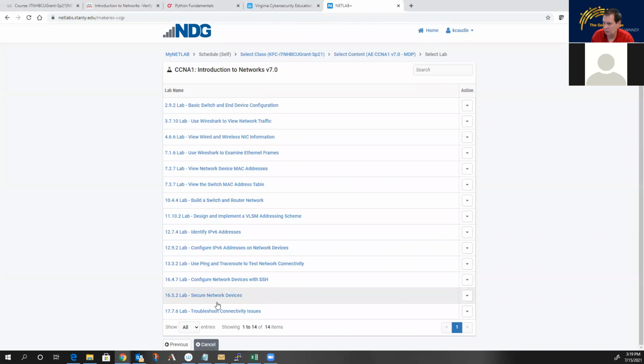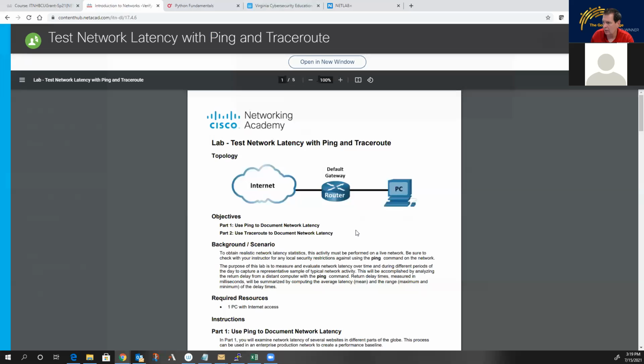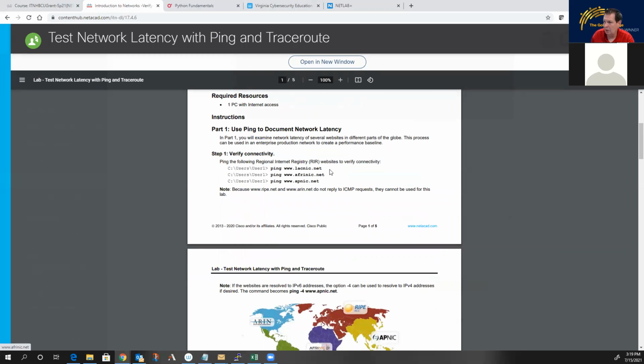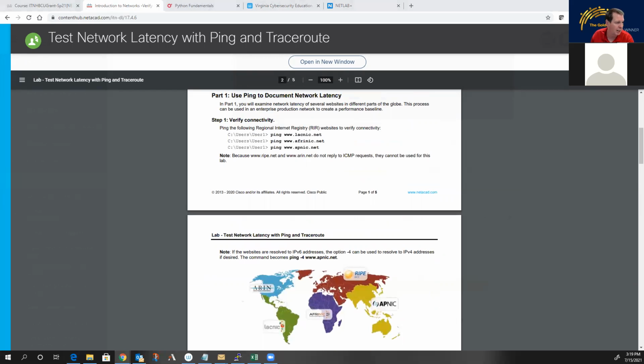Let's see, 17. Yeah, that lab is not available as a NetLabs lab. If you do this lab from your PC, what's going to happen more than likely is you'll see it resolve to an IP address, but you will not see the pings take place. So let me show you on my example here.